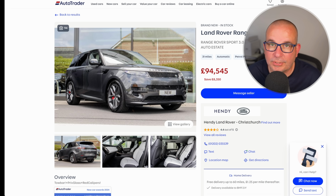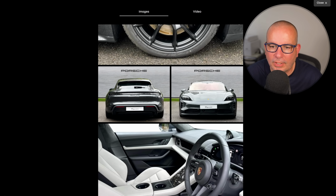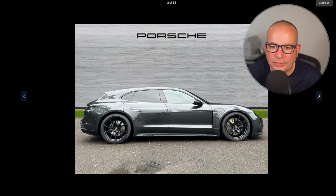Another plug-in hybrid, it's the Range Rover Sport. You can get 8 grand off one of those, 94,545, 31 miles on the clock on that one. And then look at this for a discount. This is the biggest discount in the whole video. This is on a Taycan, but it's the Sport Turismo, which I think, if you're going for a Taycan, this just looks so much better.